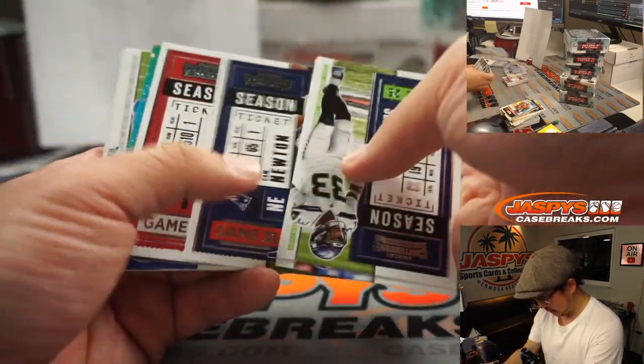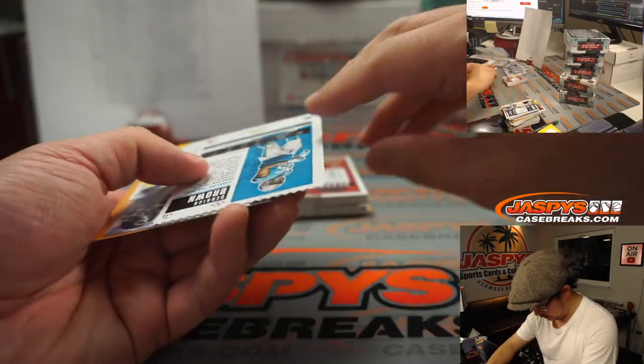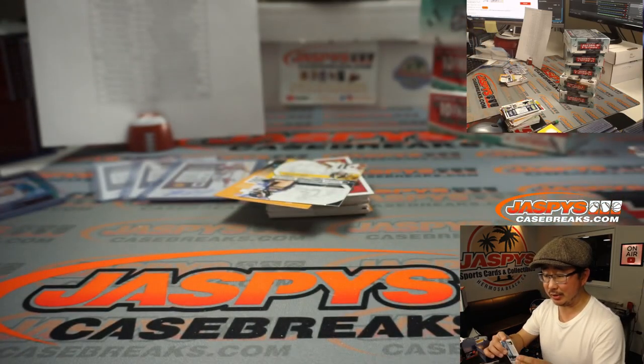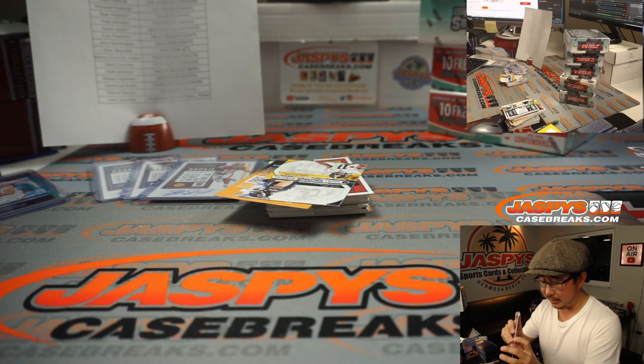Ooh, and a ticket stub autograph coming up. I think these are really cool. There it is, Derek Brown. 27 out of his jersey number, 27 out of 95. Ticket stub autograph for Carolina. Patrick Garcia on the board with the team he won in that team random that we did.